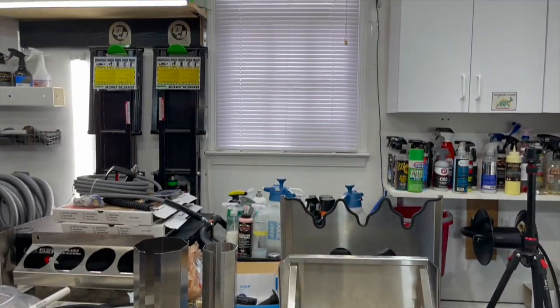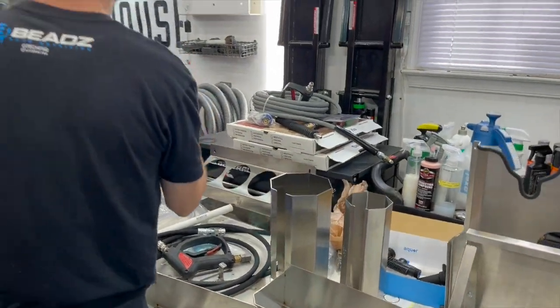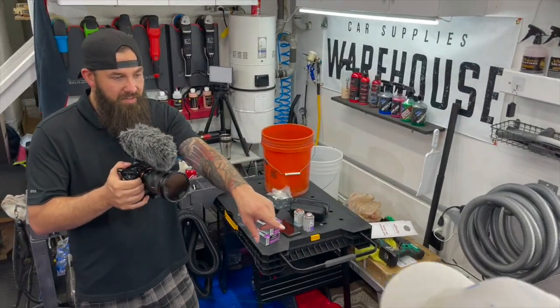And there's more! And there's more. So here's our glove box. Oh, I'm so excited about that. I can never find gloves in our shops. They're everywhere. Absolutely. This is awesome.